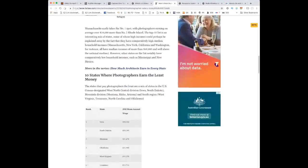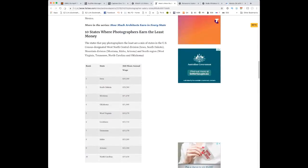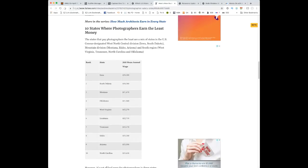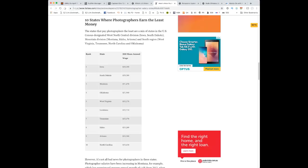It's kind of weird. Now, the 10 states where photographers earn the least, and you might want to comment on this too when I read these: Iowa is 30,000, South Dakota is 30, Montana is 31, Oklahoma, West Virginia, Louisiana, Tennessee, Idaho, Arizona, and North Carolina. So are they small states, population-wise?